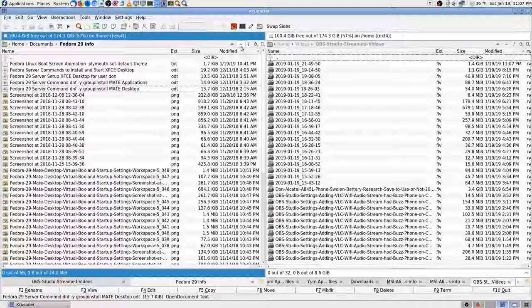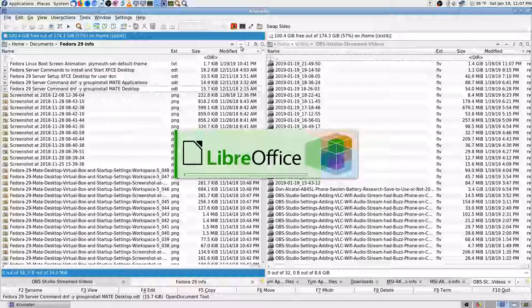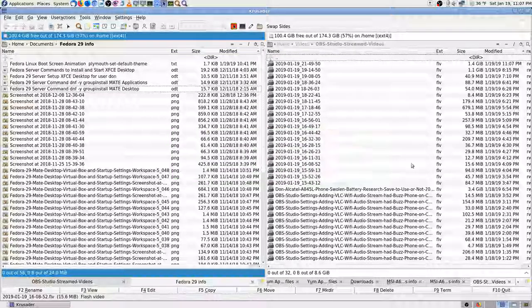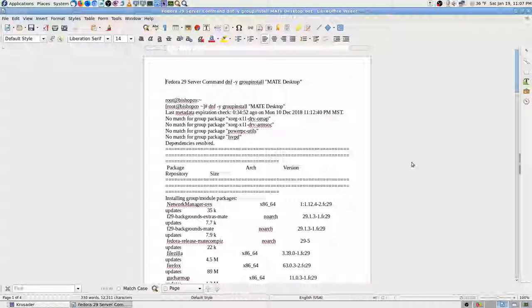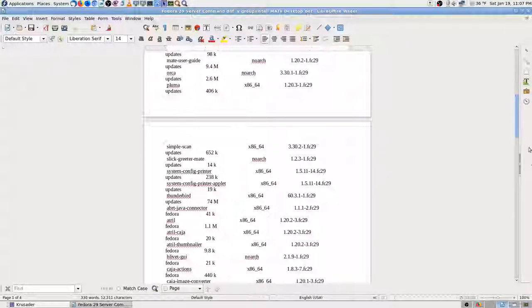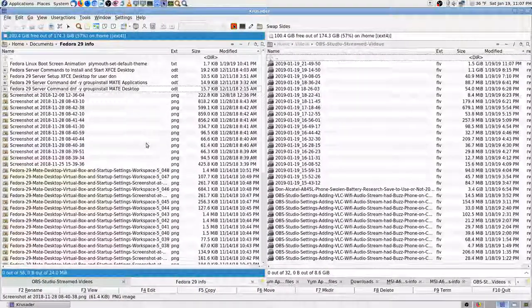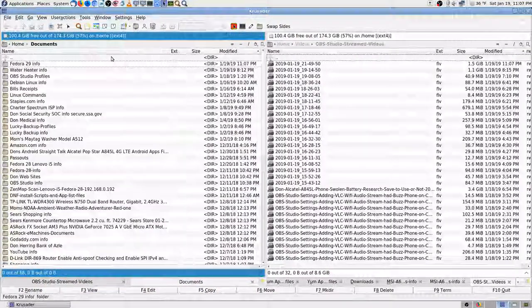Well, let's look at the MATE desktop one. Maybe I saved something in there. I think it's just the terminal output. I just saved it as an ODT instead of a text file because I guess I was in a hurry or whatever. Yeah, that's the terminal output. So I never ran that other command. I know I didn't, but I was wondering if I saved it.